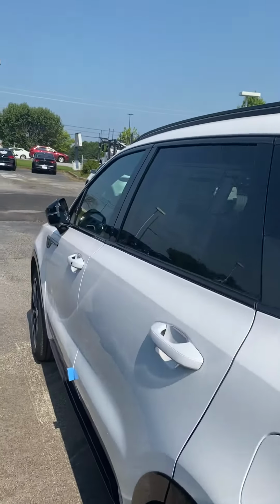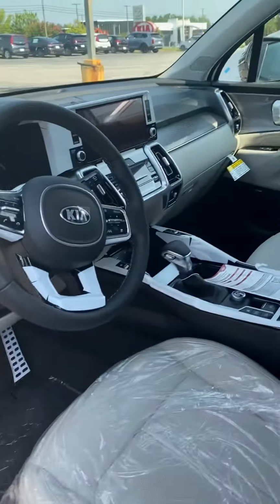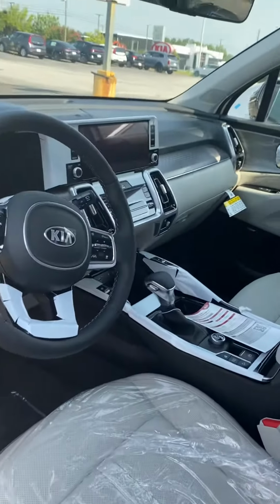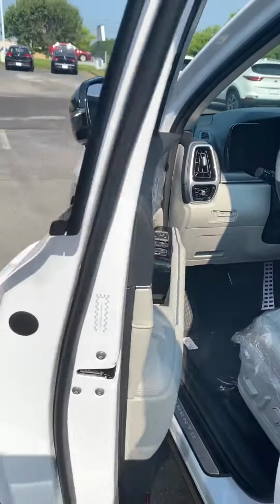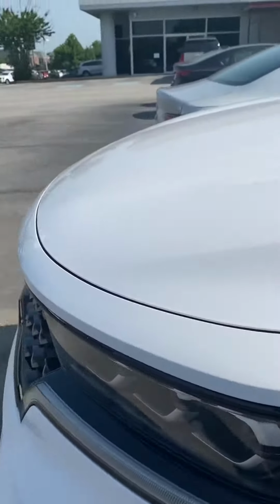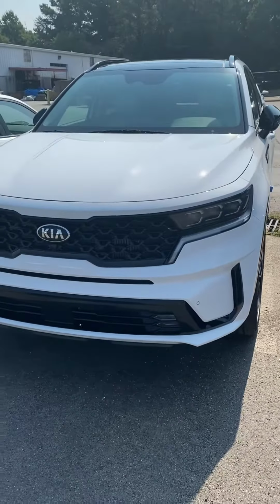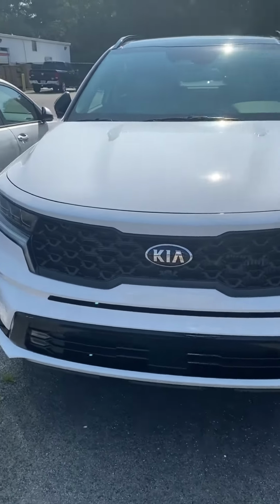Full panoramic sunroof. Lane keep assist. The whole nine. This one here is fully loaded. Very aggressive looking in the front end with the black trim. It really does this vehicle some justice. Beautiful, beautiful vehicle.